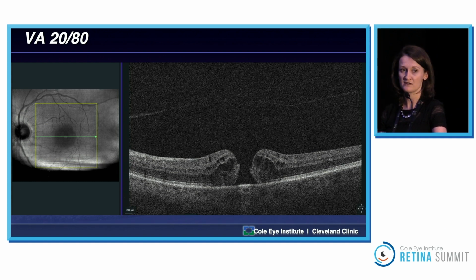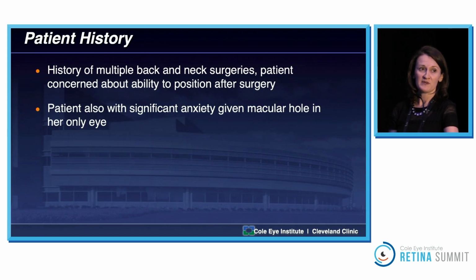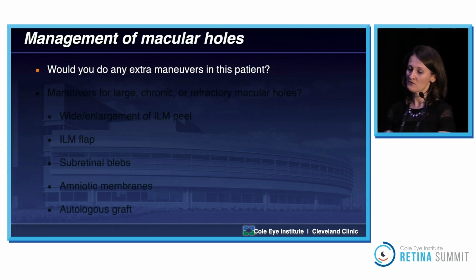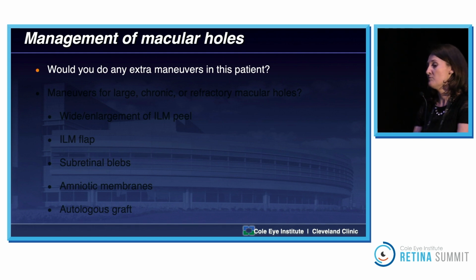It's not necessarily a particularly big hole, but the patient's really concerned once we explain to her about surgery, because she's had a history of multiple back and neck surgeries. She's really concerned about the ability to position after surgery. And not surprisingly, she's very, very anxious about surgery and this being fixed correctly because it's her only eye. So one of the questions that I had for you guys is, would you consider doing any extra maneuvers in this patient beyond our standard repair of a macular hole?